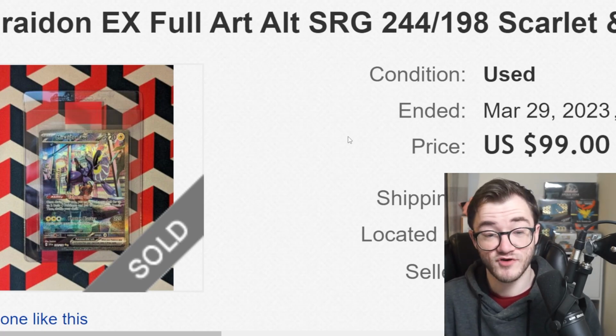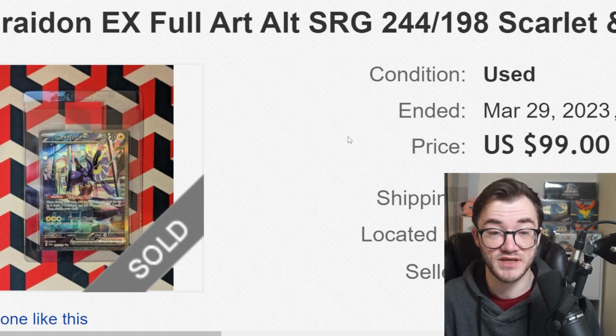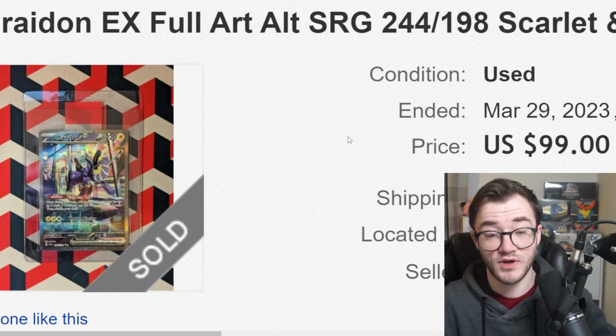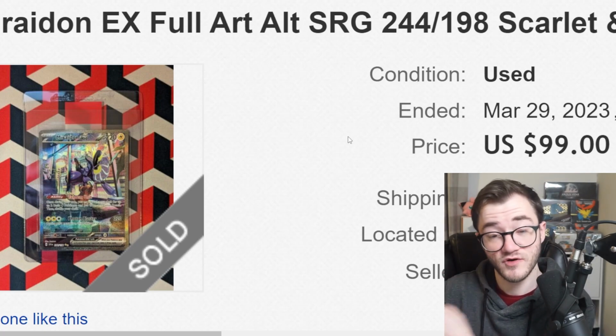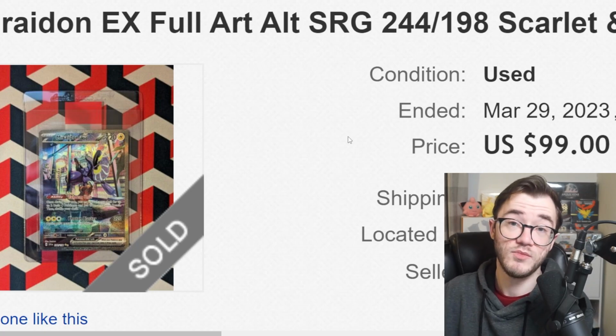I think it might have very similar effects like the Giratina did in Crown Zenith and the Giratina did in Lost Origin. I do feel like the alternate arts, depending on pull rates, will probably tick up, whereas a lot of the full art trainers that kind of have that hype built around them will probably tick down.